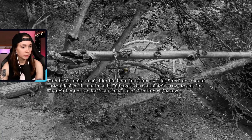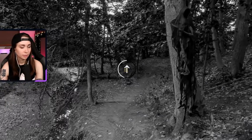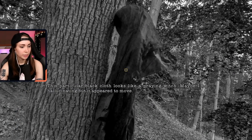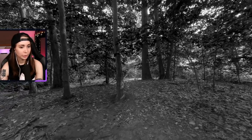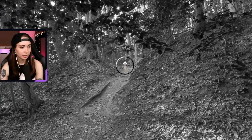Looks used, like it's been here for a while. Small chunks of rotten flesh still remain on it. I have to be completely crazy to eat that. Though I'm not too far from that line of thinking right now. Oh, another lantern there. Hi. This particular black cloth looks like a praying witch. Maybe I'm hallucinating when it appears to move. I love the music. Oh, are we going that way?